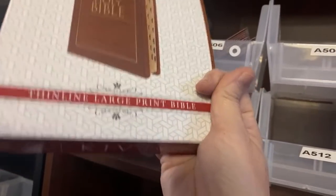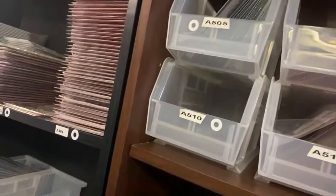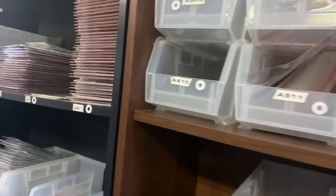Thin line, large print Bible. We have it in, it's kind of a saddle color. So pretty. And this one is a brown, like a mocha color. These are great. And they're KJV.